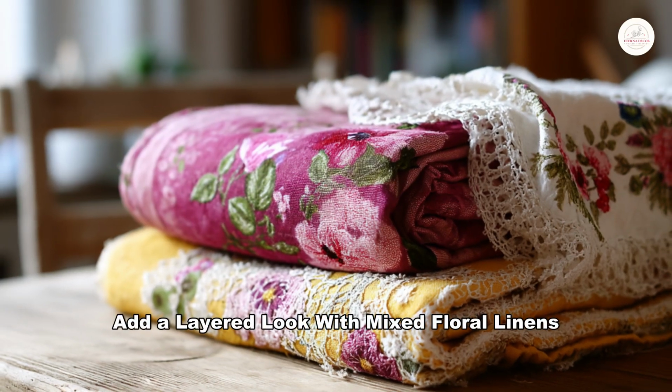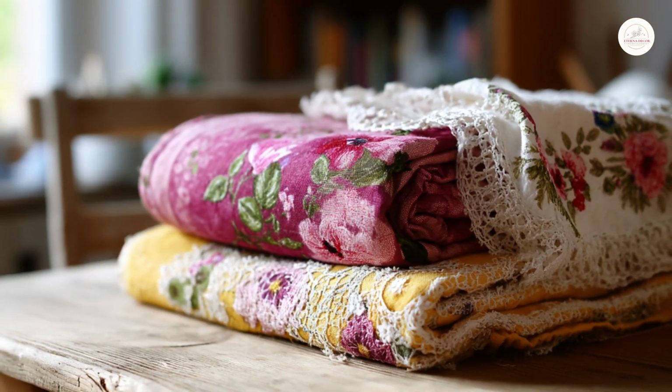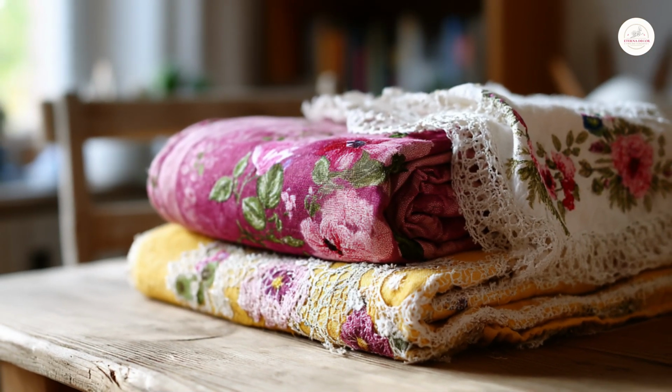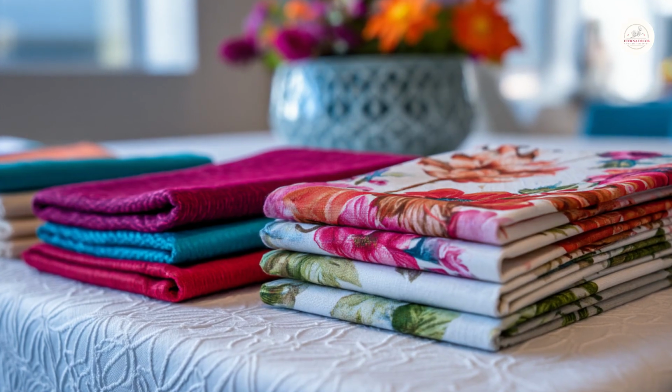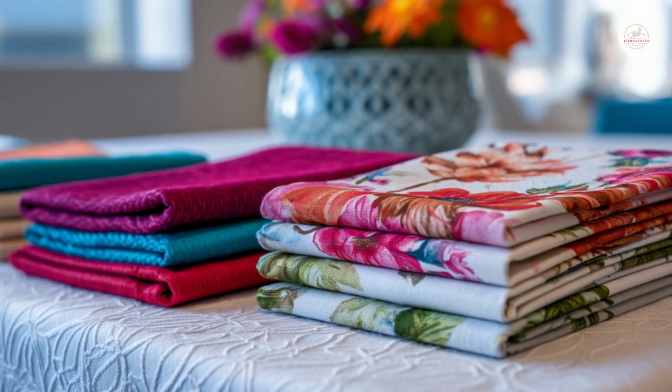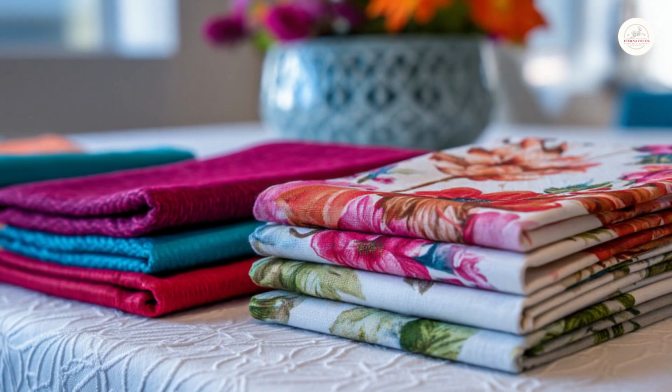Add a layered look with mixed floral linens. Layer tablecloths, napkins, or scarves with different floral prints. Combine muted and vibrant tones to create visual depth. Use lace-trimmed edges for added softness.